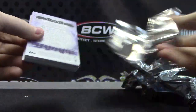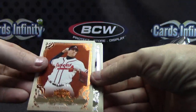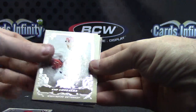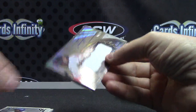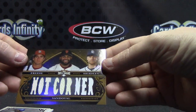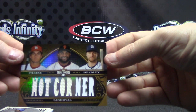And the last pack will be Greg Maddux, 125, CC, 650, Jered Weaver, Gio Gonzalez, Yasiel Puig, rookie, jersey autograph, 99, Lance Lynn, and another triple, David Freese, Pablo Sandoval, and Chase Headley, 3 of 36, hot corner.